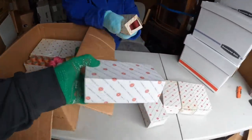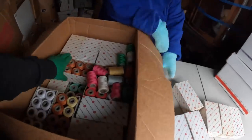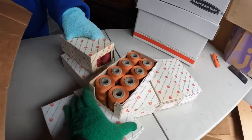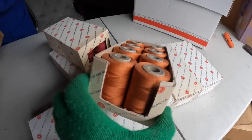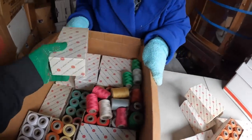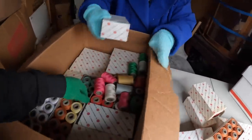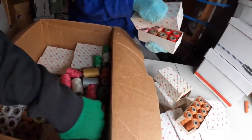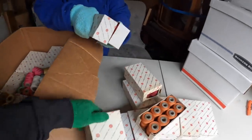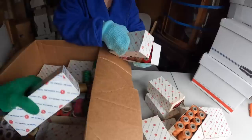This looks like a lot more expensive thread than when I bought. No, this is nice thread. This is Prima Crop from the American Thread Company. Look at this turquoise. Oh man, there's every color here. This is crazy. Oh my gosh! Look at the reds. That's bright. The pinks. There's every color here. Wow.